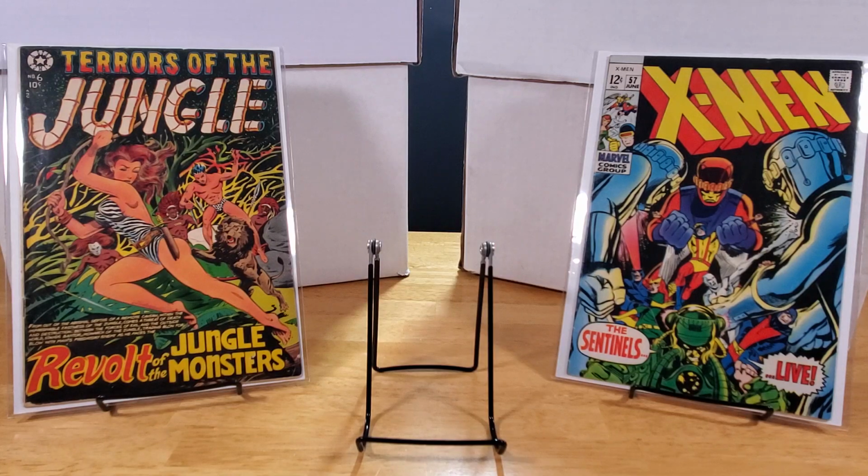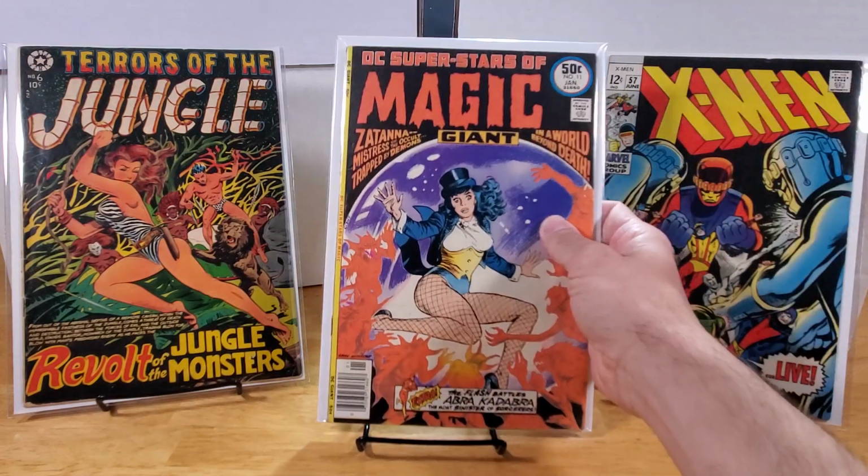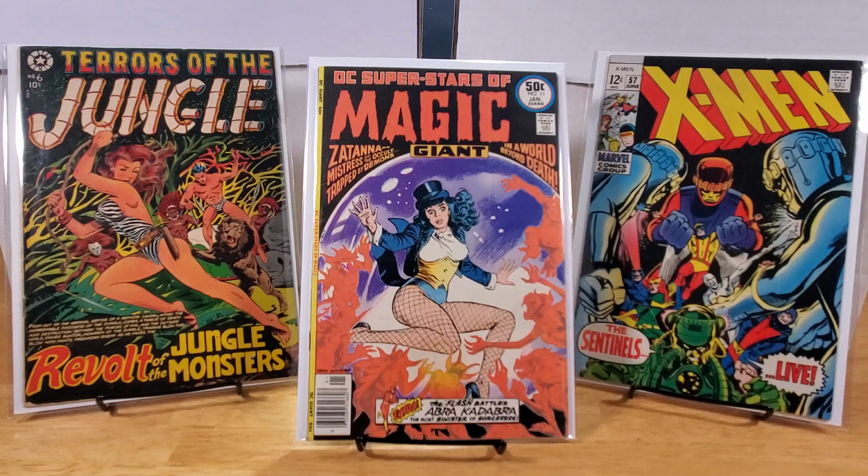Next, he had a copy of this, DC Superstars of Magic #11. This is a Gray Morrow cover. I don't even know who that artist is. I don't know that I've ever seen his artwork before. I believe this is all reprints of Zatanna stories from Adventure Comics, 412 to 415, I believe, is what I read.